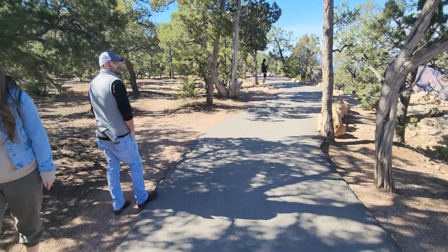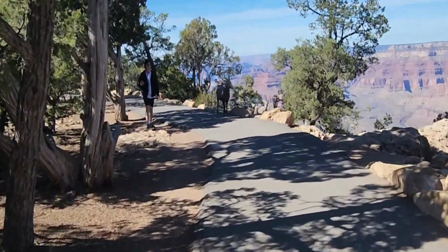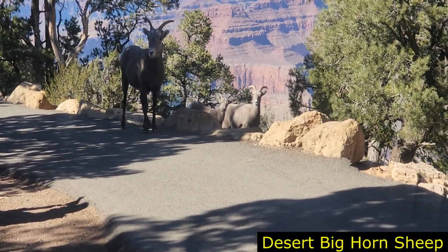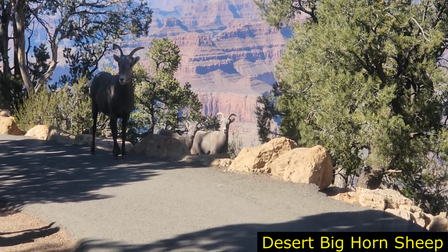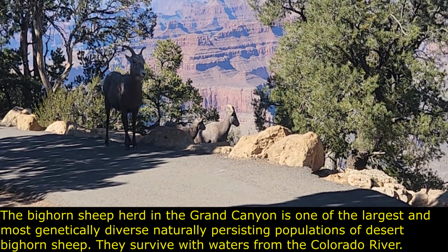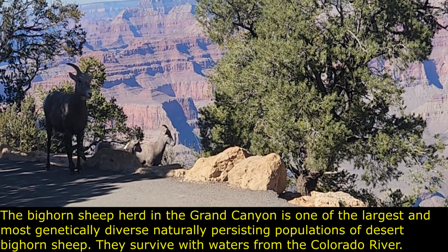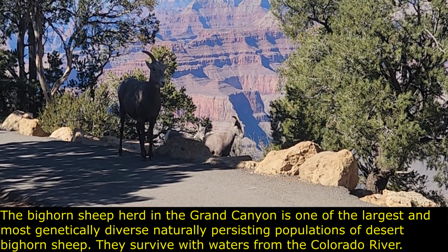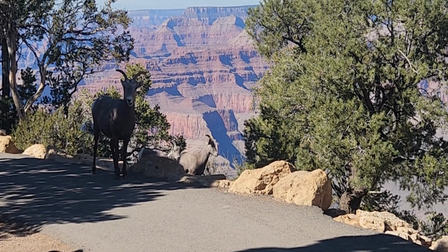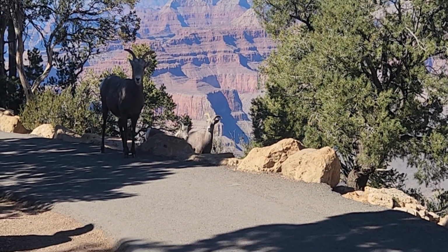Along the Rim Trail, and what do we have here? Just way too close. I was reading today where these guys are in a protected environment here at the Grand Canyon. So there's no hunting here, so they've become very acclimated to people, so they get pretty close, but dangerously close, and people don't realize that they're not tame, they're still wildlife, and you have to give them the distance.